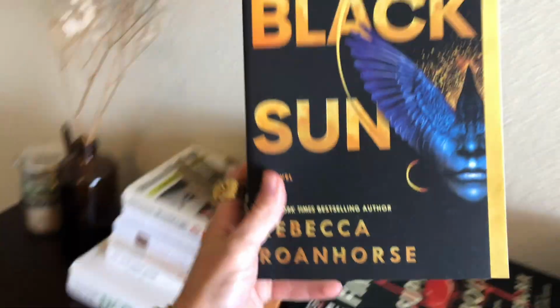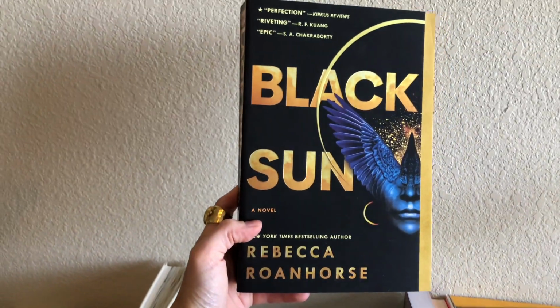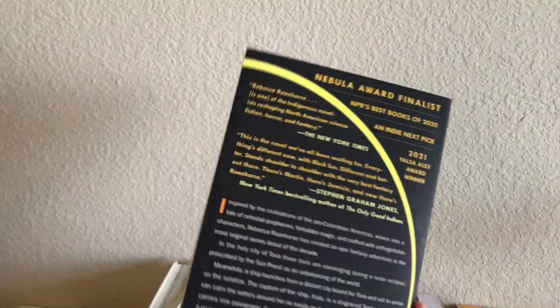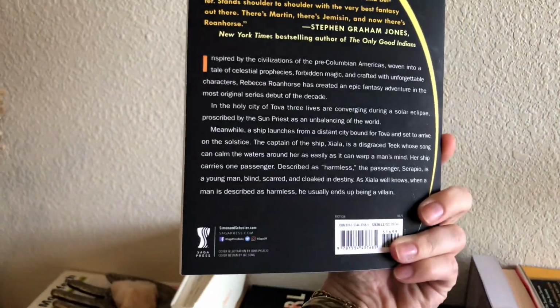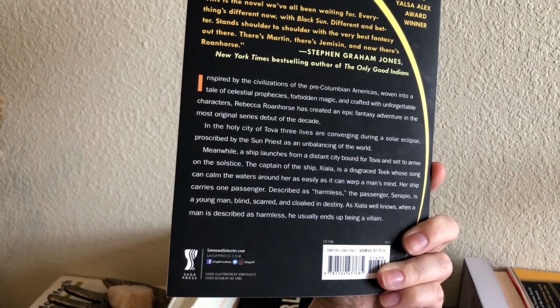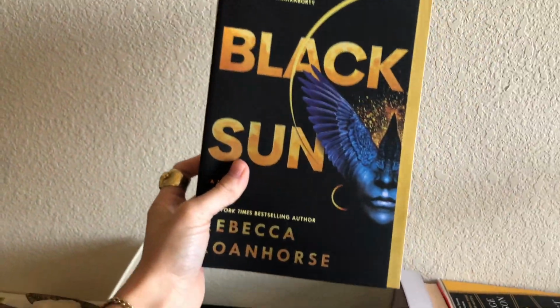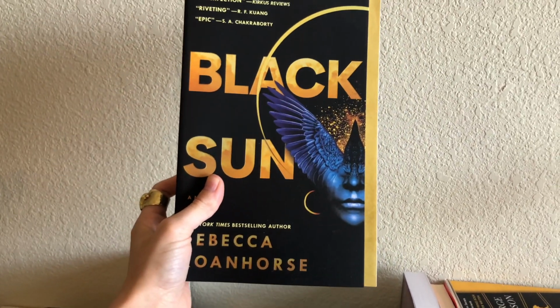And then Black Sun by Rebecca Roanhorse. I'm so pumped to get into this one. It's one of those I just keep forgetting about. It's sci-fi, but Native American, pre-Columbian sci-fi. I don't know, it sounds really amazing, so I need to prioritize this one.